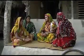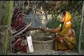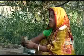Some groups have started producing worm compost on a large scale and have made a business from selling both compost and worms.